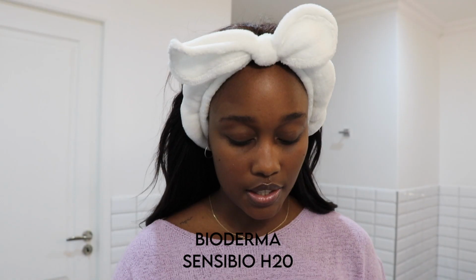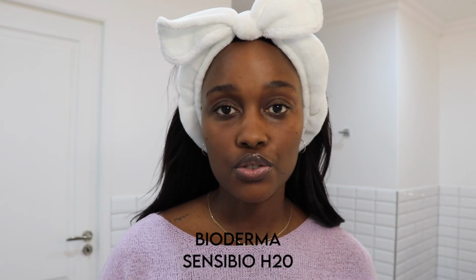The first thing that I do without fail is use my Bioderma Micellar Water. This is a makeup remover and it's also a cleanser. I put a little bit on a cotton pad. I'm looking at getting reusable cotton pads just to be a little bit more environmentally friendly.